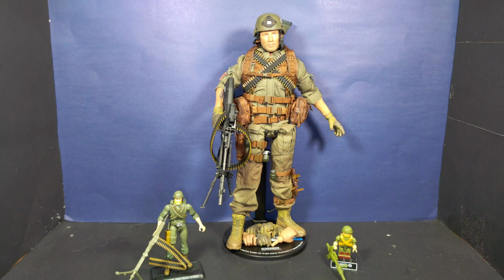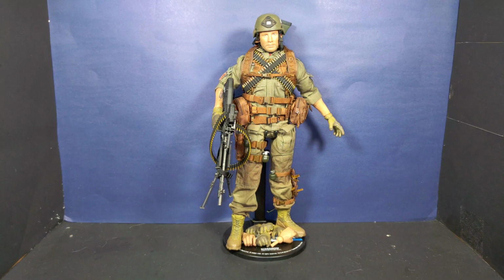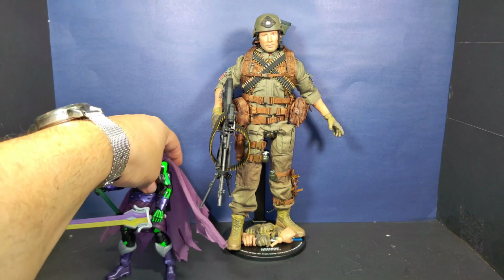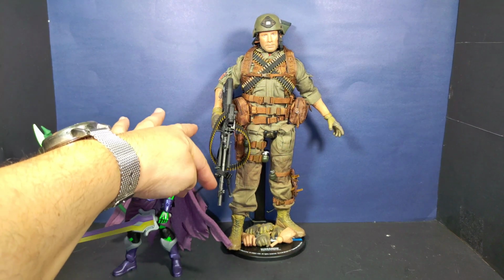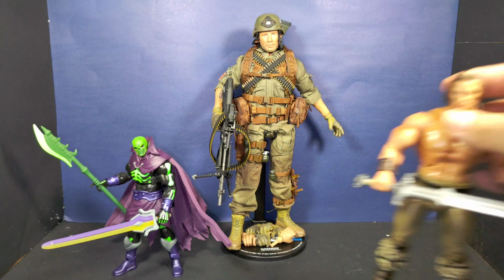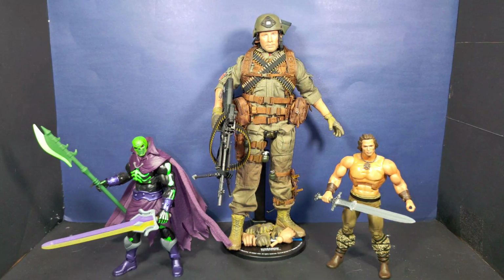So let's do some more comparisons and bring some other figures in, just for fun, right? We can bring in maybe a Masters of the Universe Revelation Scareglow and put them side by side, just so you can see the scalability with them, with another line, right? Alongside maybe a Super 7 Conan the Barbarian, Arnold Schwarzenegger Conan from Super 7. And you see that the scale difference is pretty significant. It's pretty big, but cool nonetheless.